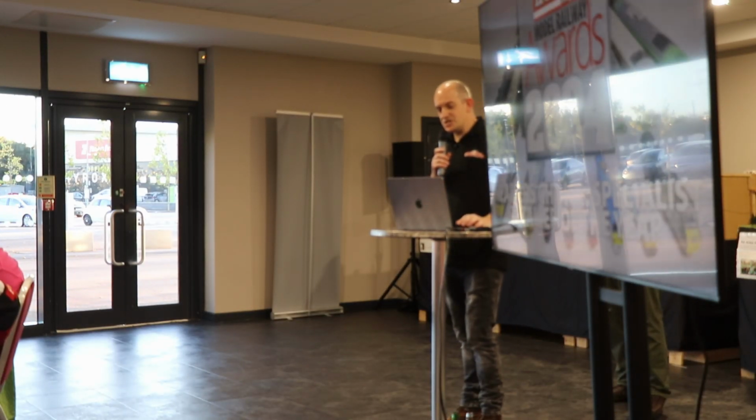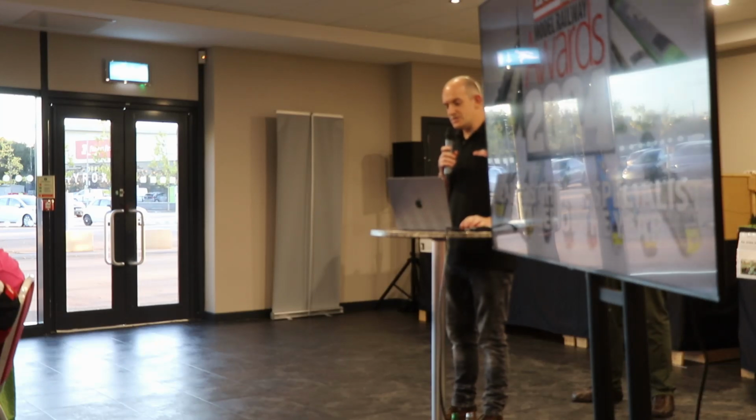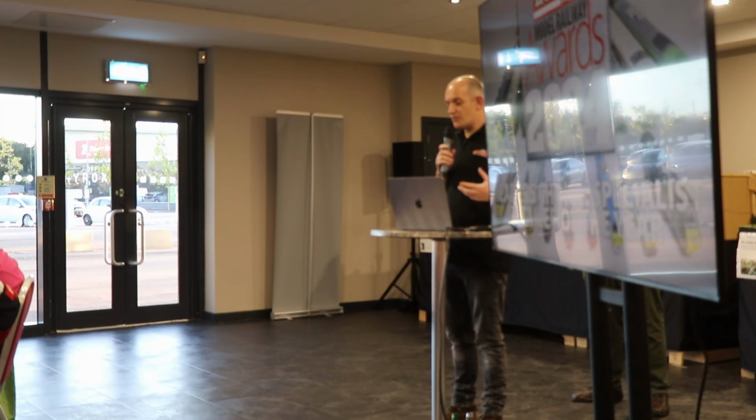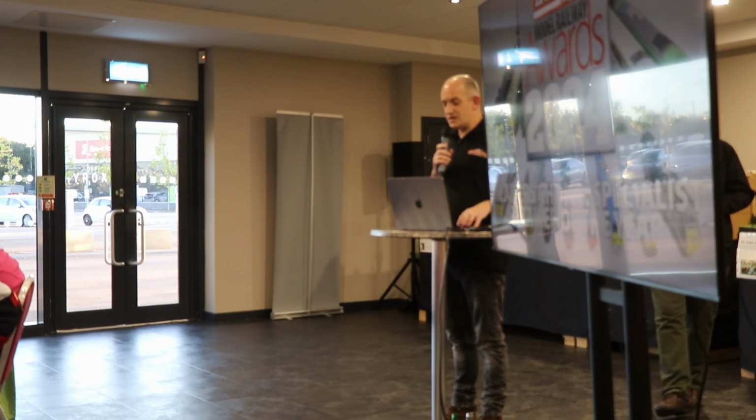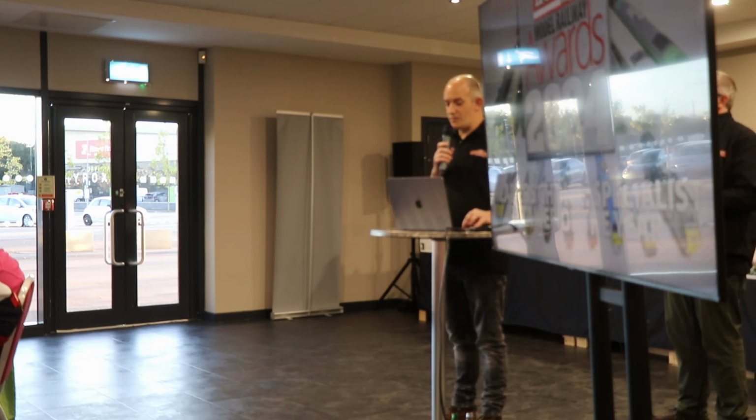Next, we've got our Specialist Retailer of the Year Award, which highlights businesses which have often produced their own products or have a special focus in what they do. In the top 3 selected by our readers are Scale Model Scenery in third place, DCC Concepts in second place, and our winner this year is West Hill Wagon Works.